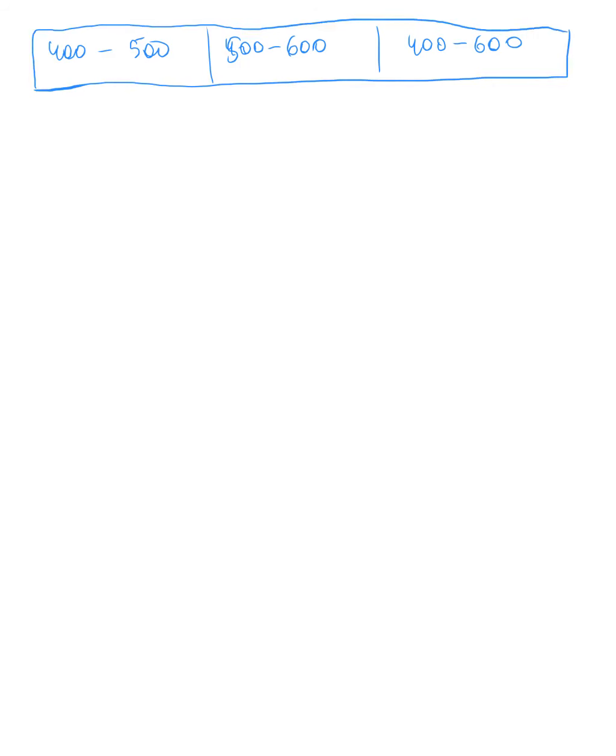I will write basic equations here. For a Carnot engine, efficiency is 1 minus T cold over T hot. And the efficiency is also, in general, the amount of work that you do divided by QH. And they also tell you that all three engines draw the same amount of heat from the hot reservoir. So this is the same for all three.